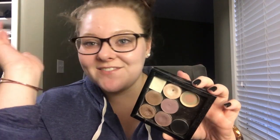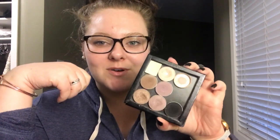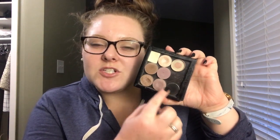I hit pan on this one recently while I was traveling for work actually, so that was kind of a fun, exciting moment in my morning when I'm usually trying to get out the door, but it was my goal to hit pan on this one. So my next goal is to hit pan on this brown shade. And then after that, I don't really know if I'm going to end up hitting pan on these three shadows or even this brown, but I'm going to keep working on them.